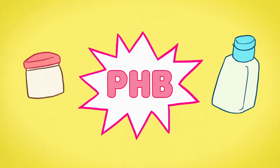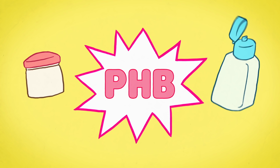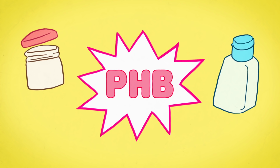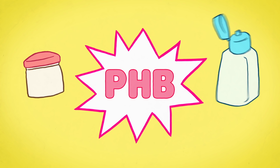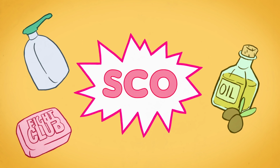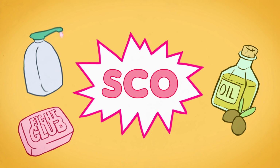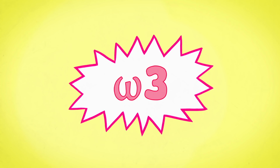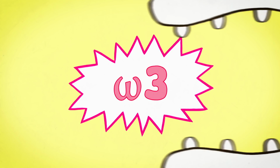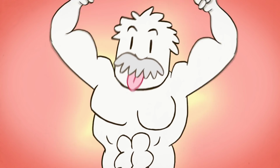Specialized bacteria can transform the volatile fatty acids into PHB, a biodegradable plastic that can be used for packaging material as alternative to fossil-based plastics. Some yeasts are able to convert the volatile fatty acids into single-cell oils, which form the basis for soap, candles, and edible oils. And finally, versatile microalgae turn the volatile fatty acids into omega-3 fatty acids, which, when added to our food, help to stimulate our brain and body.